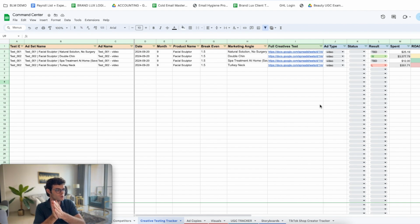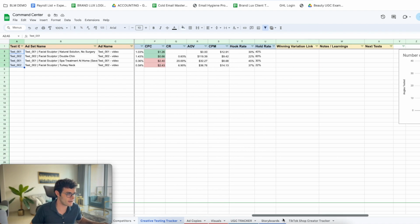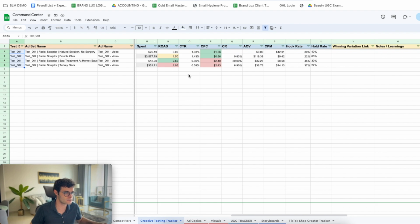Before I show you how we structure our creative testing so that we can understand what is actually working, we have to understand that most people, and why they are not able to scale, is because they're not able to track their numbers. Okay, so what we're doing here is essentially within each test that we create, we are going to track every single number within the ad account. So spend, ROAS, CTR, cost per click, conversion rate, AOV, CPM, hook rate, and hold rate. And these are, of course, detrimental to also understand the success of the video if they're doing well. And of course, ROAS is one of our North Star metrics.